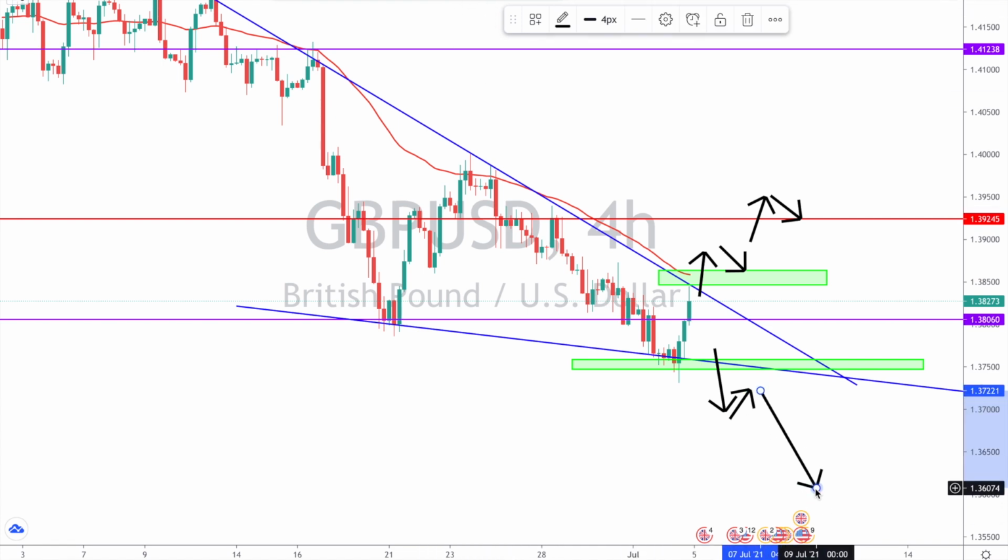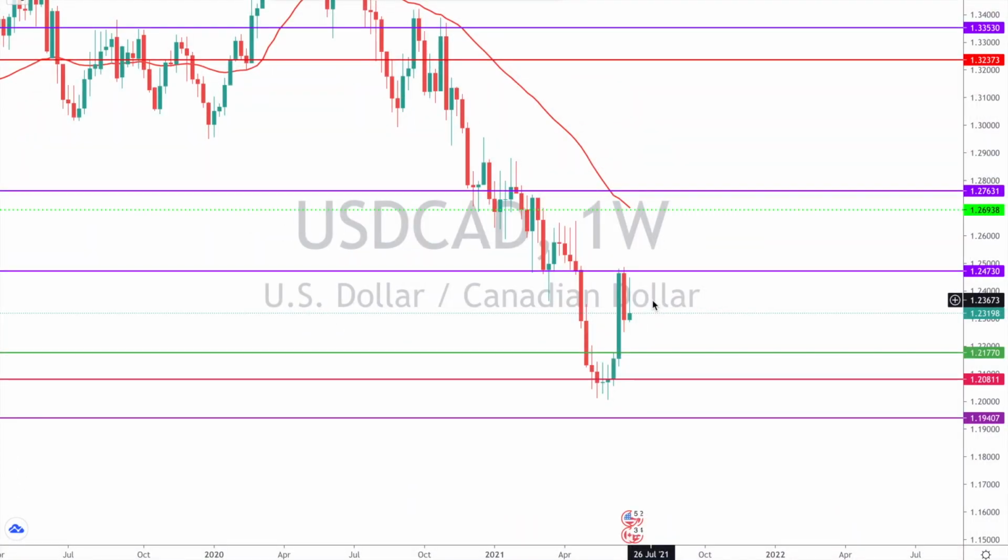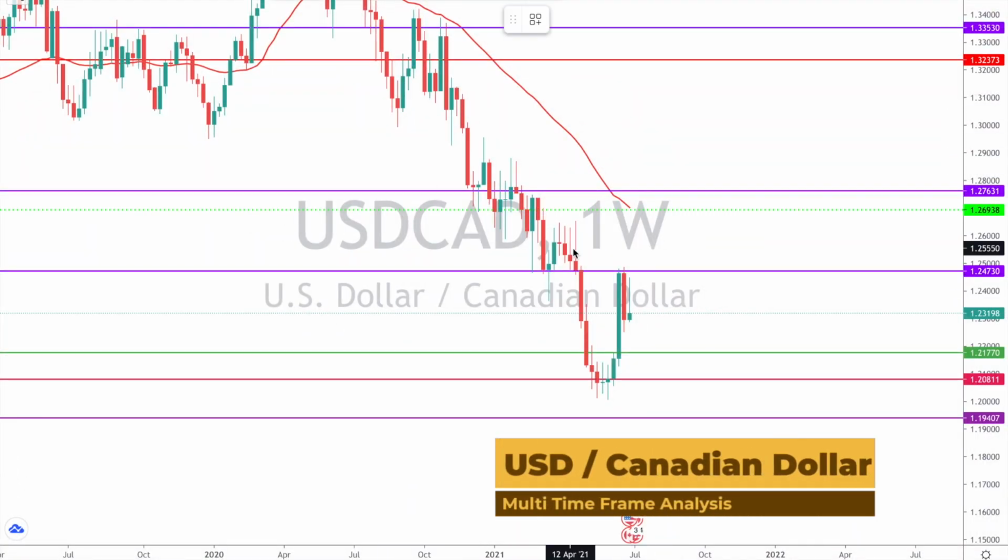And with that being said, let's move on to the dollar. So here's dollar CAD weekly time frame, and as you can see, after this beautiful momentum insane candle right here, price is currently stalling at the key weekly level already 2 weeks in a row.